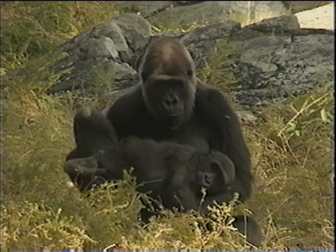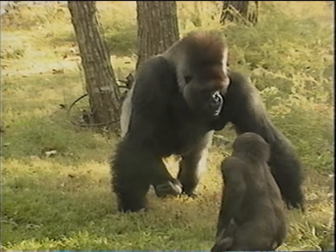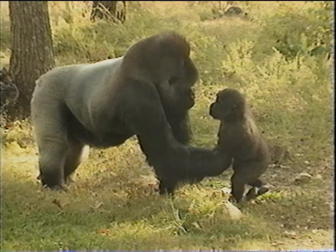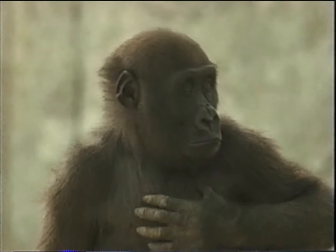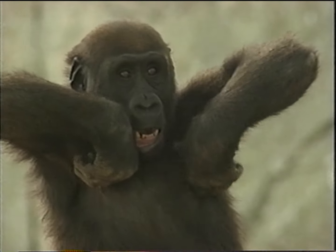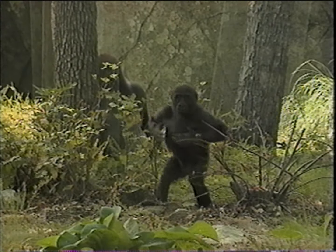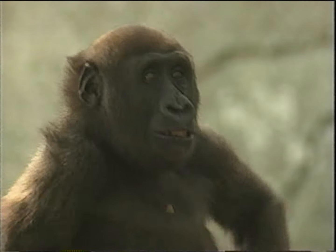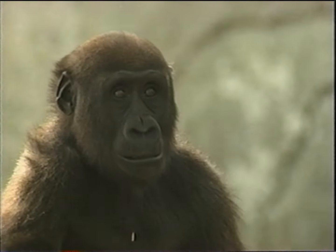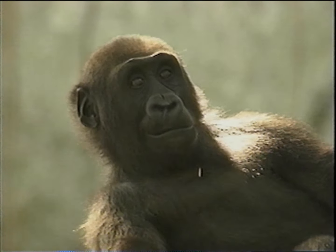Like any toddler, he's still dependent on his mother. But lately, he's been spending more and more time with his dad, learning how to behave like a real gorilla male. The chest beating is a form of vocalization that alarms, alerts the troop to possible imminent danger. When he becomes an adult, it'll be one of his ways to signal to other members that he's in charge or what his intentions are.